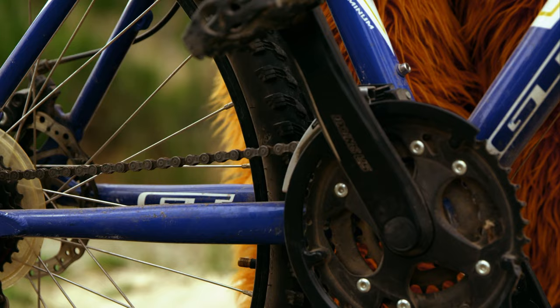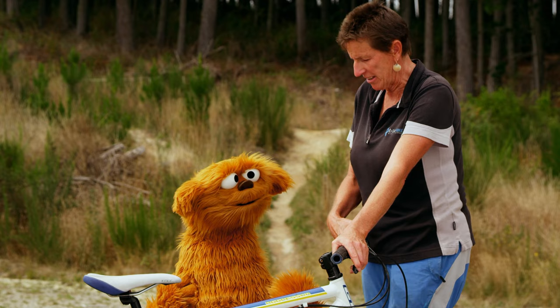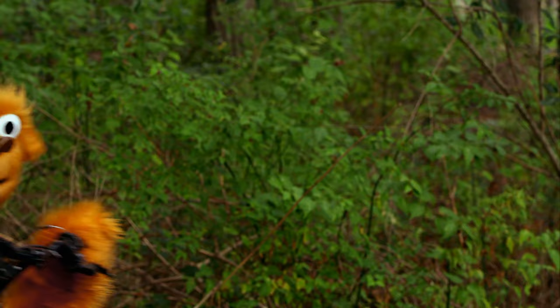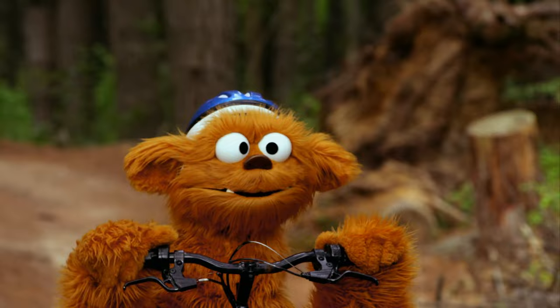With a little bit of help, I know you can do it. Yes. Right foot down, push down hard. Pedal momentum. Pedal Moe! Whoa! Moe is riding a bike!